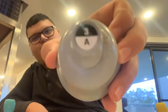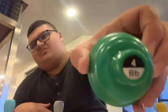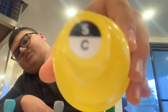And this one, the gray one, is a wobbly. This one's A3. This one right here is B flat, which is the number 4. That means it's the green one. Okay, now we have C5, which is the yellow one.